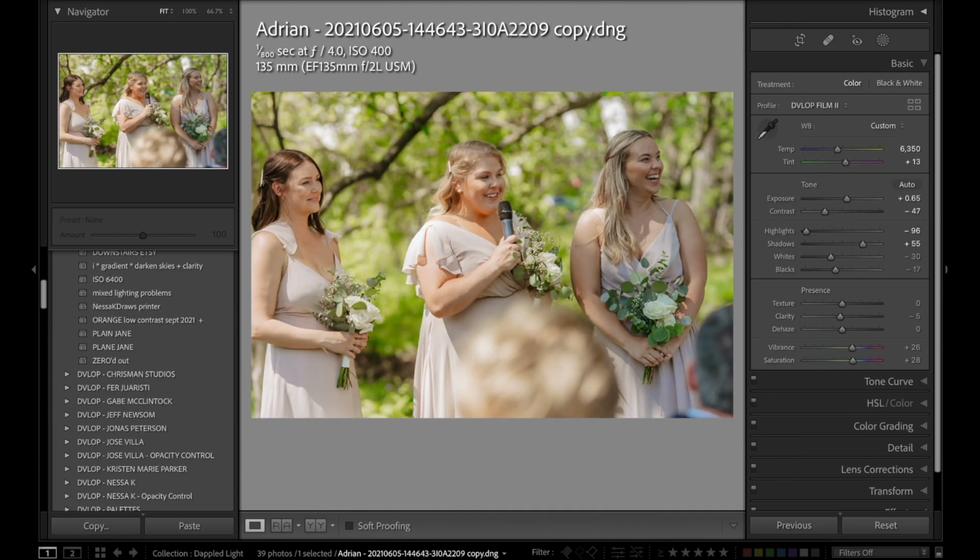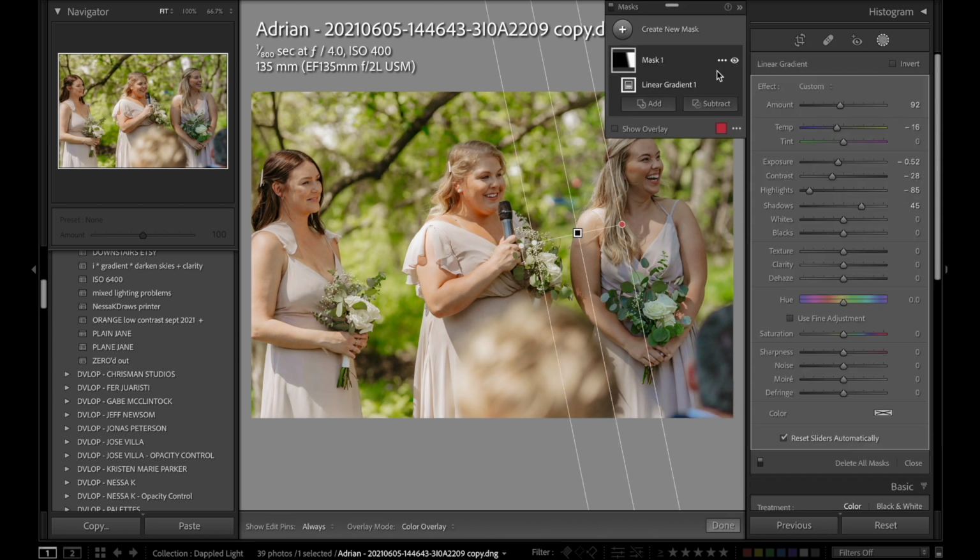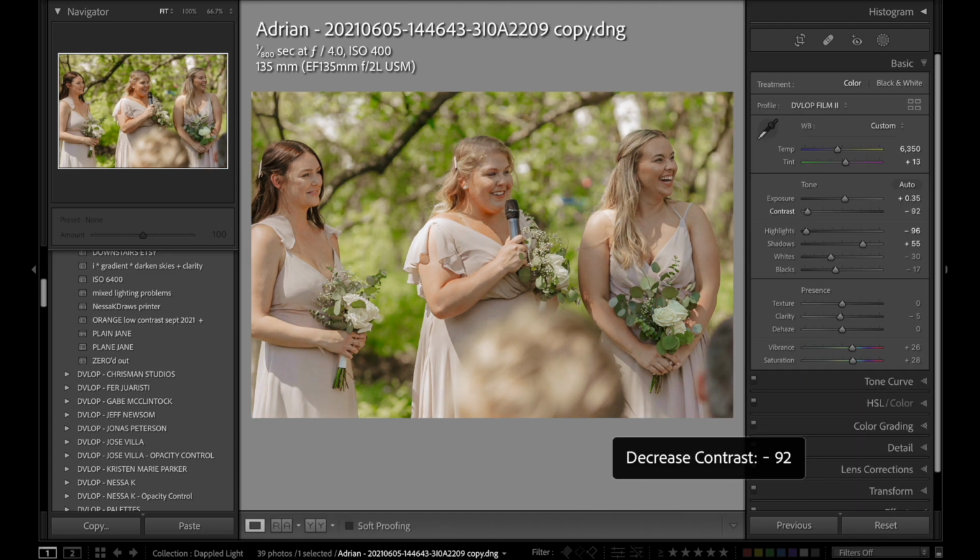All I did was hit previous on the past one, and I'm gonna bring the exposure down a little bit. I can delete this mask because I don't need that anymore. All I'm gonna do is go in here and reduce the contrast a little bit, maybe bring down the exposure, and then warm it up slightly so that everybody's just a little bit warmer.